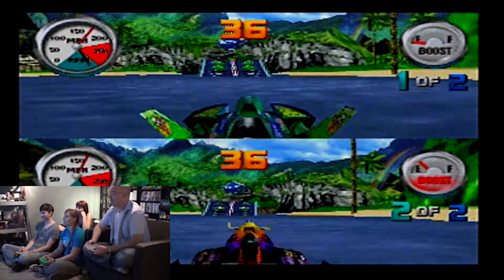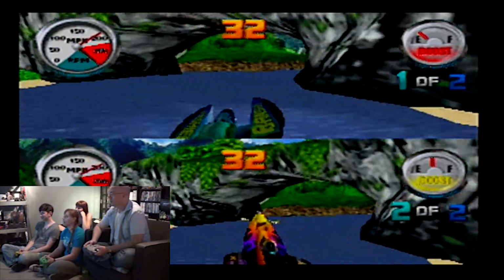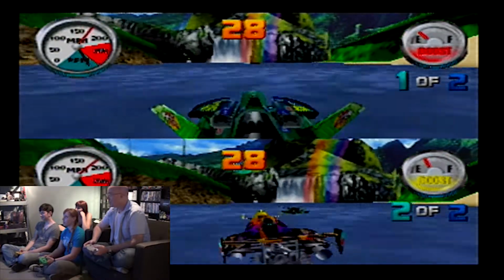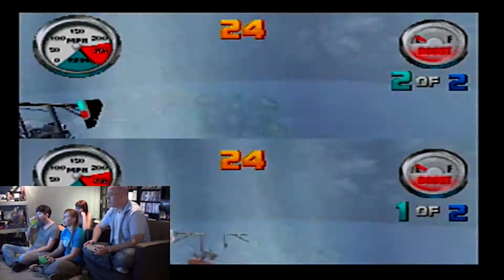So at the start, when the announcer yells 3, 2, 1, if you do B, A, B, A at the corresponding numbers, you get the super boost. And the first secret is the waterfall.